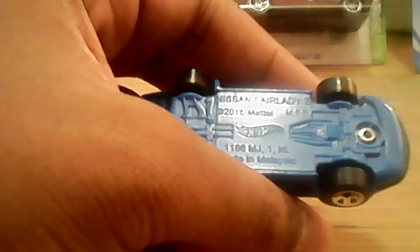The tablet's gonna shut off on me. So let's just check on the back. This is a Nissan Fairlady Z, a 2015 metal, made in Malaysia, and it's a Hot Wheels car. That's a really nice car. All right, let's open up the next one.